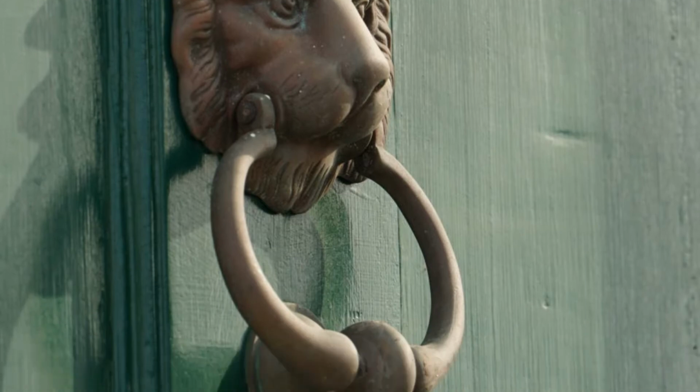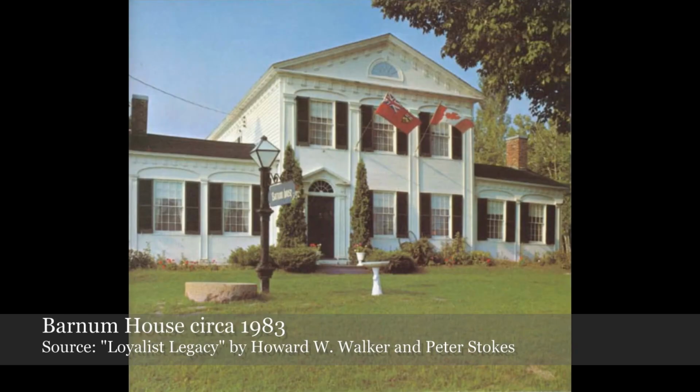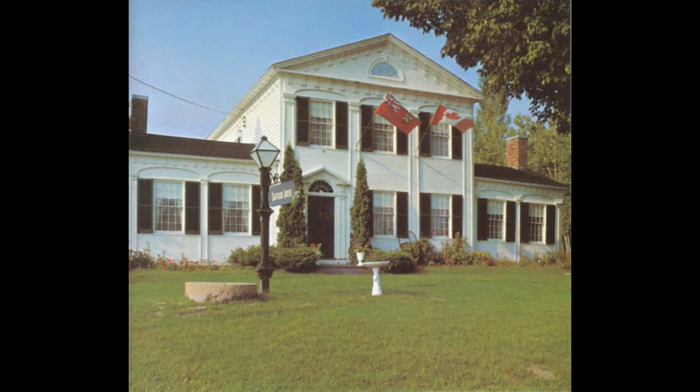In fact, Barnum House was once threatened with demolition. That's when Eric Arthur, a writer, professor, and a conservation architect, purchased the property. Barnum House would become the Architectural Conservancy of Ontario's first property, although it would later be given over to the Ontario Heritage Trust, which would restore it and renovate it in the 1980s.